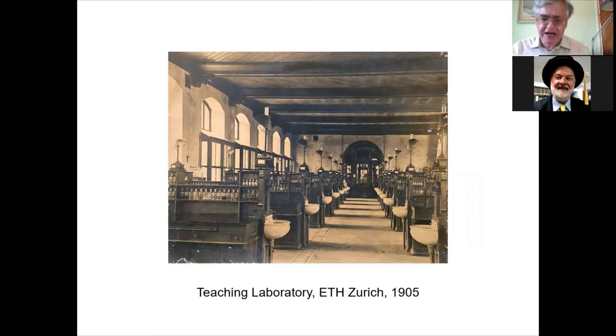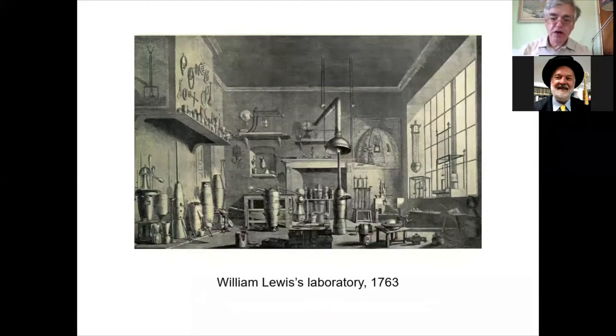You will recognize the aisle in the middle, the benches, the bottle racks, the fume cupboard, which in those days was next to the window because the gases just went out the window, and the wash basin. And the lamps on top of the benches, of course, in those days, were gas and not electricity. This is a kind of laboratory that, although it may look quite antiquated to us, is a type that we can recognize. In contrast to William Lewis's laboratory, which we wouldn't recognize at all.